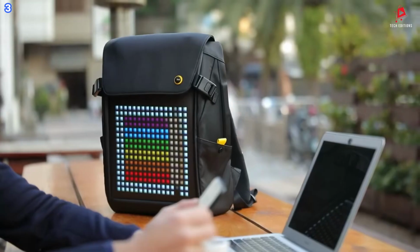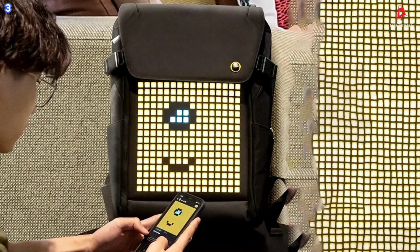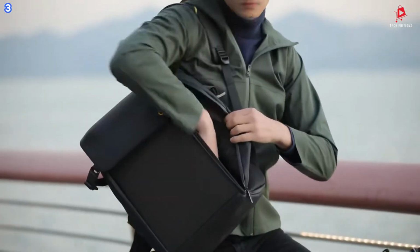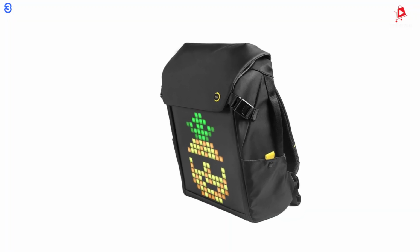creations in the community gallery. The application is compatible with both iOS and Android devices and connects you to over 1,000 pixel art enthusiasts. You can browse through more than 10,000 designs or share your own artwork with the community.